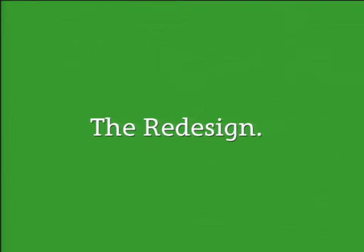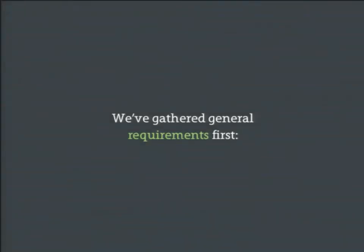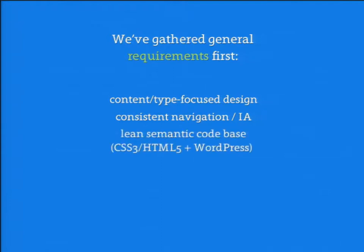So how did we start? Well, we started with goals and requirements, of course. We gathered general requirements first. We wanted, of course, to have the site focused on content, because it's the base of what Smashing Magazine is all about. We wanted to have a consistent navigation for a change, because the site has evolved over time, and we had a lot of legacy content as well. So we had to find a way to organize it. We wanted to have a wonderful, beautiful, lean, semantic code base. Finally, also for the first time, it's been a while, CSS3, HTML5, and WordPress.